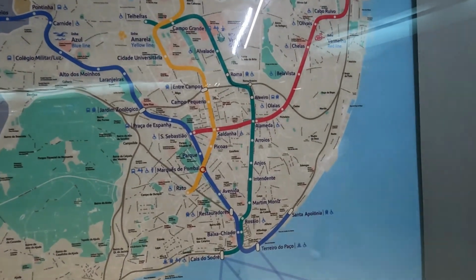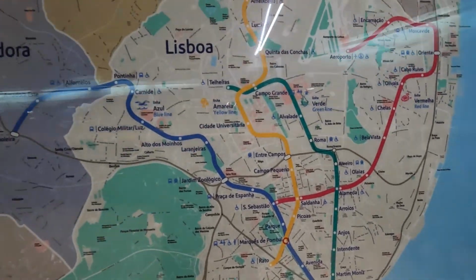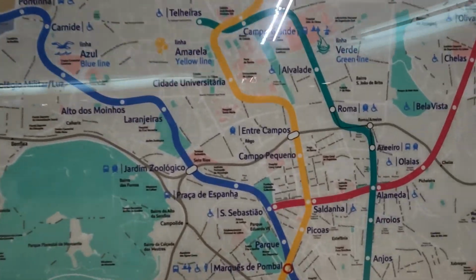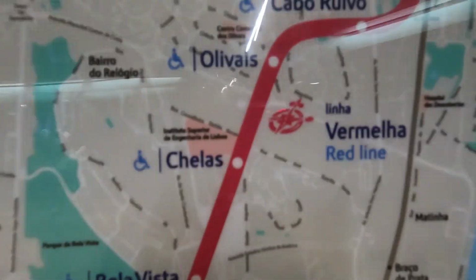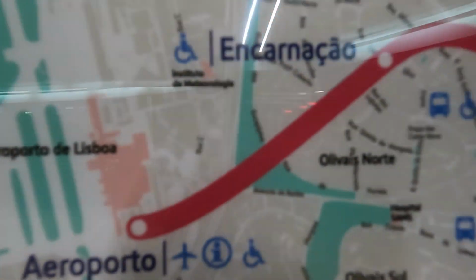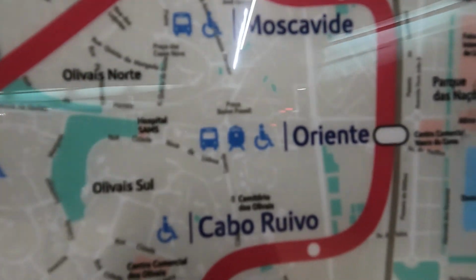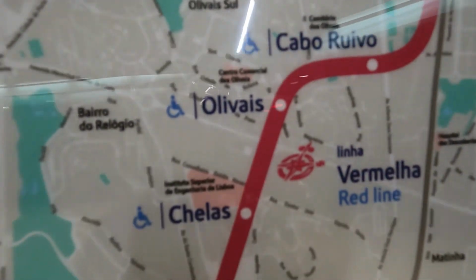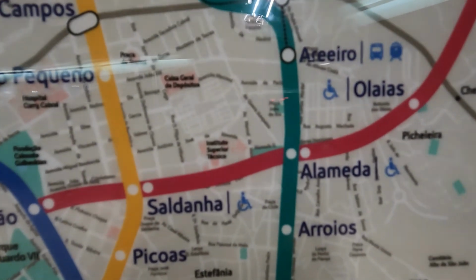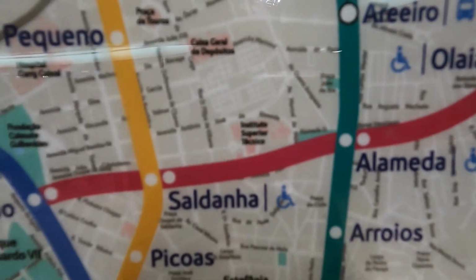Here you can see the metro stops and lines on a map. The red line takes you to and from the airport. The daily ticket lets you go on and off any of the metro trains and change as often as you want within the 24 hours. And it includes buses as well. I found this to be a better deal to explore and saves you time having to buy a ticket for each trip.